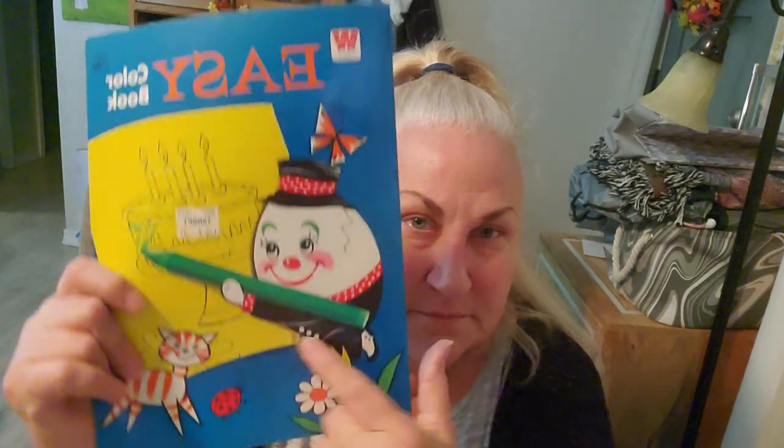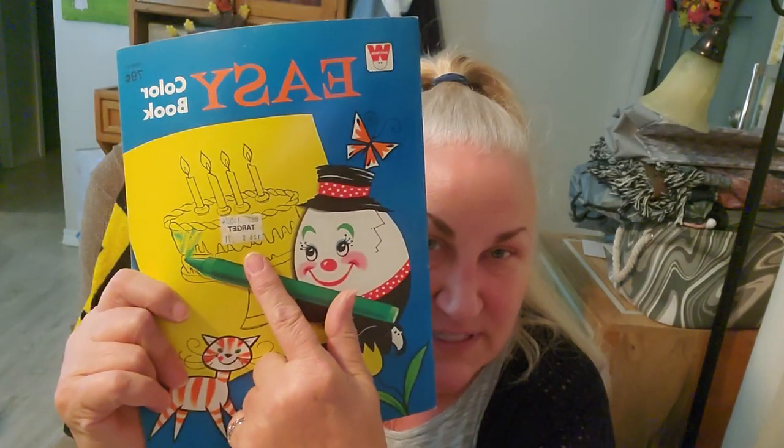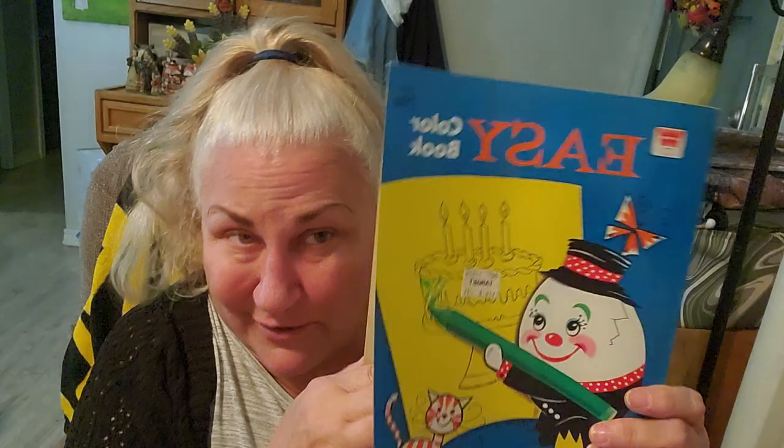So Whitman. There's your 71 cent Target. But I don't think this one's too old. I don't know. It's in Roman numerals. So, it's an easy color book. So, there's Waiting for Halloween. And I think it was like all kinds of seasons, this one.